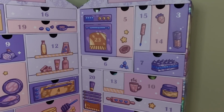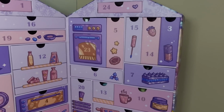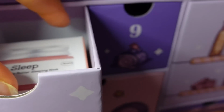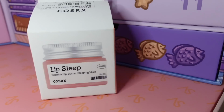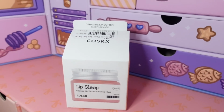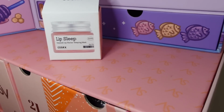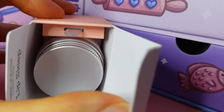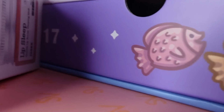And we're gonna finish today off with day 22 of Yes Style. Where's it at? Oh, little drawer here. Ooh, I'm kind of excited for this. I remember seeing these at Cosmoprof when we went to Las Vegas together, these lip masks from CosRX, and I really wanted to try one out and then kind of forgot about it. So excited to have that. There's a little spatula tucked in there nicely.